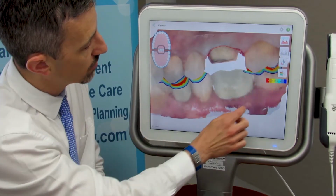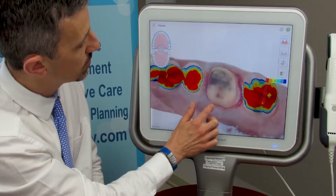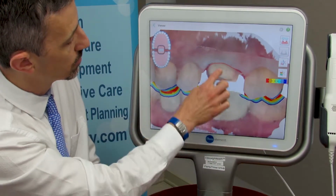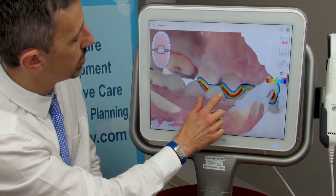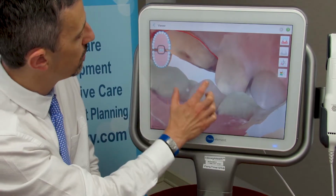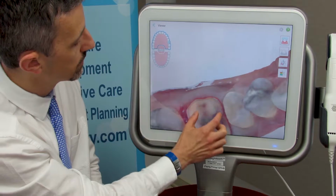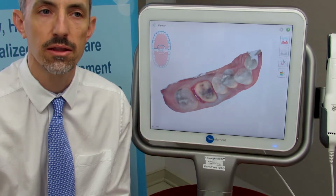This little function right here will tell me if there's enough space between the crown, the tooth that we've shaped, and the tooth above it. And I can also check to make sure the bite's right. I can blow things up so they're very small, and I can look really at real fine detail, but I can also look from a distance. This enables me to better communicate with my lab.